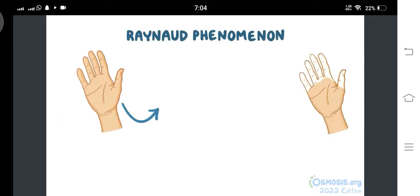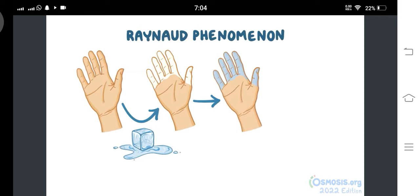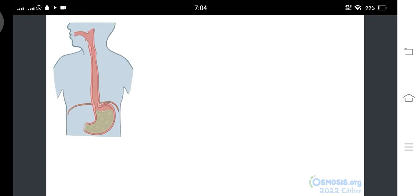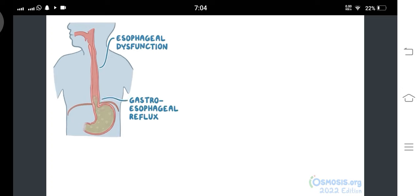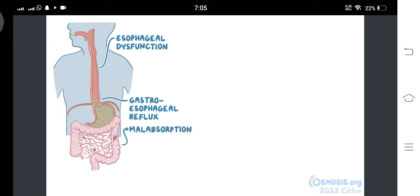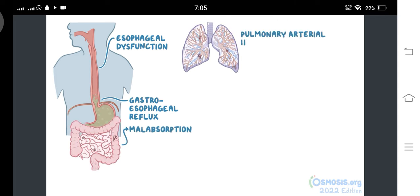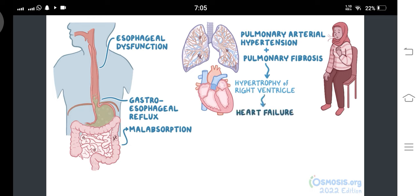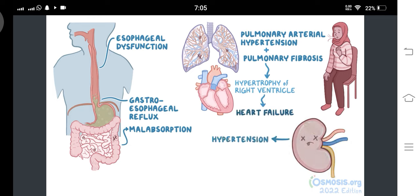Due to the damage in the small vessels, there is Raynaud phenomenon, in which fingers turn white when exposed to cold. Then the color changes to blue, and finally red as the blood vessels expand to get enough oxygen-rich blood to the fingers. In the gastrointestinal tract, there can be esophageal dysfunction and gastroesophageal reflux, which is when the content of the stomach flows up to the esophagus and damages it. And also, the intestine can be damaged, which leads to malabsorption. Blood vessels of the lungs can be damaged and cause pulmonary arterial hypertension and pulmonary fibrosis, which can be seen as coughing and difficulty breathing. Lung damage can lead to hypertrophy of the heart's right ventricle and heart failure. Finally, kidney damage can cause hypertension and kidney failure.